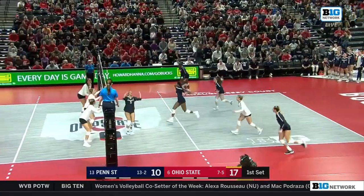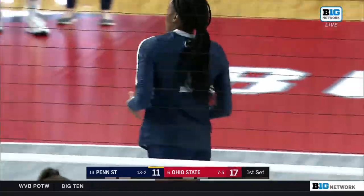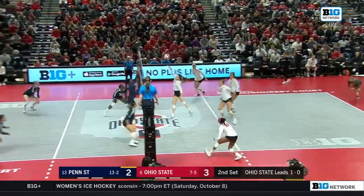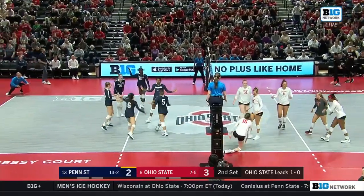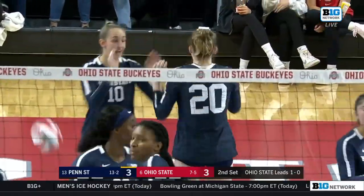571. Taylor Trammell with the kill in the middle for Penn State, her first of the match. And it really is going to Gonzalez here in position 1 and almost hit her again, but went to middle back. Turned away by Taylor Trammell in the middle. Ohio State can't get it across. Taylor Trammell, one of the best defensive middle blockers in the Big Ten, keys that point for Penn State.